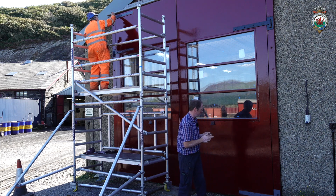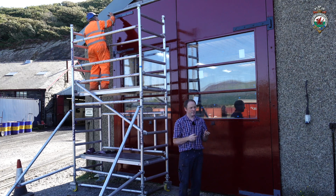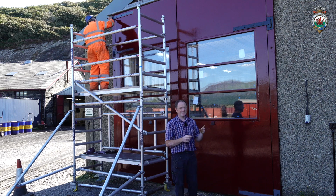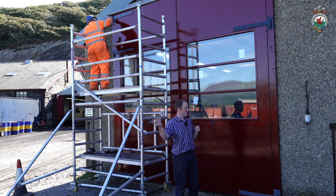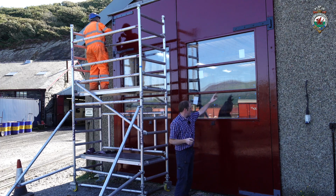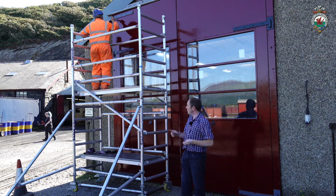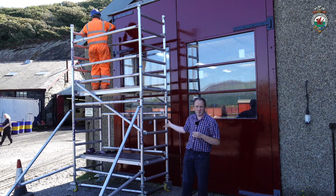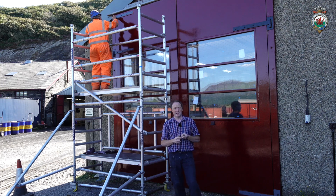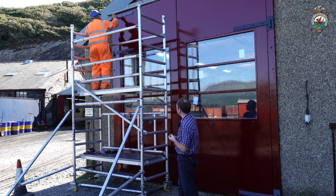But the Carriage Works, obviously, is not part of the NLHF project, so it was looking very tired on these two front doors particularly, and they're the face of the railway, so all passengers go past. This door had got quite a rotten window frame, particularly on that door, and Mike's had to cut the old frame out, and we've had new frames made, and he's inserted those frames over the weekend, and now they're in the middle of just finishing the paintwork.